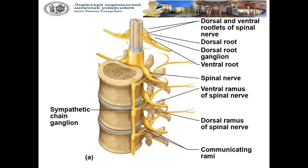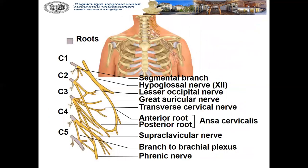One more time, a picture with a detailed visualization of spinal nerves. Back roots, front roots, together make the spinal nerve. They start from the spinal cord. Okay, so let's go see the details, information, and special features of every plexus, right?